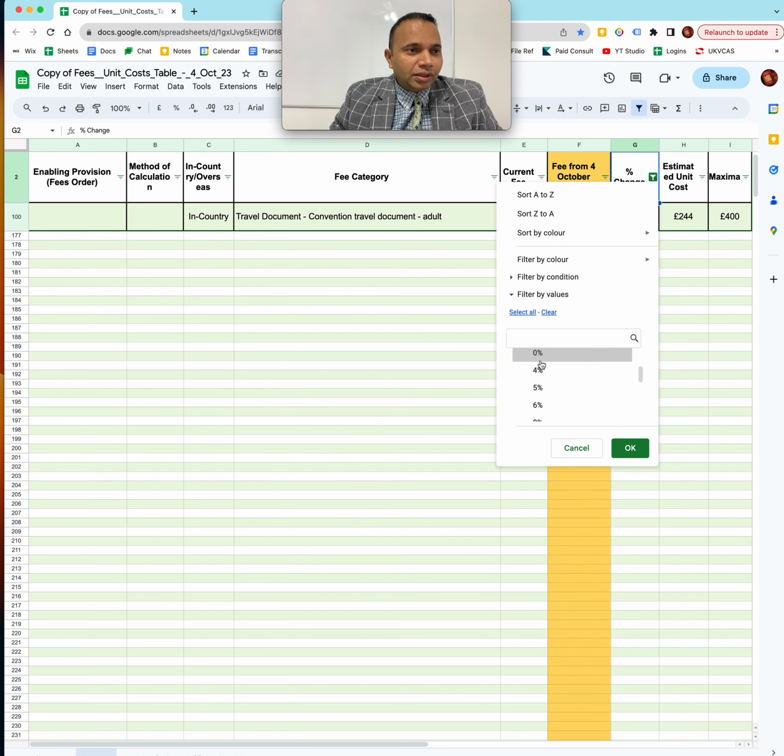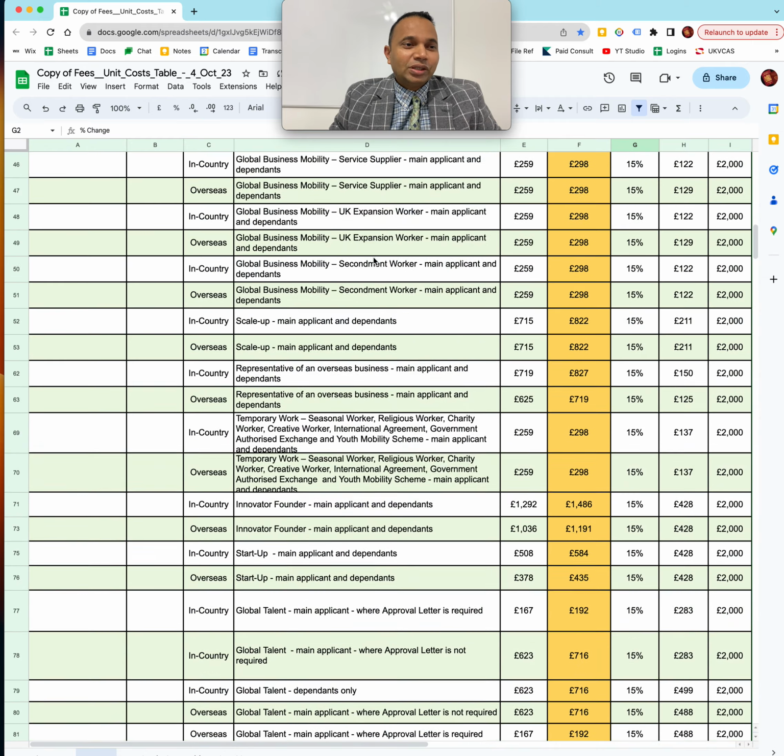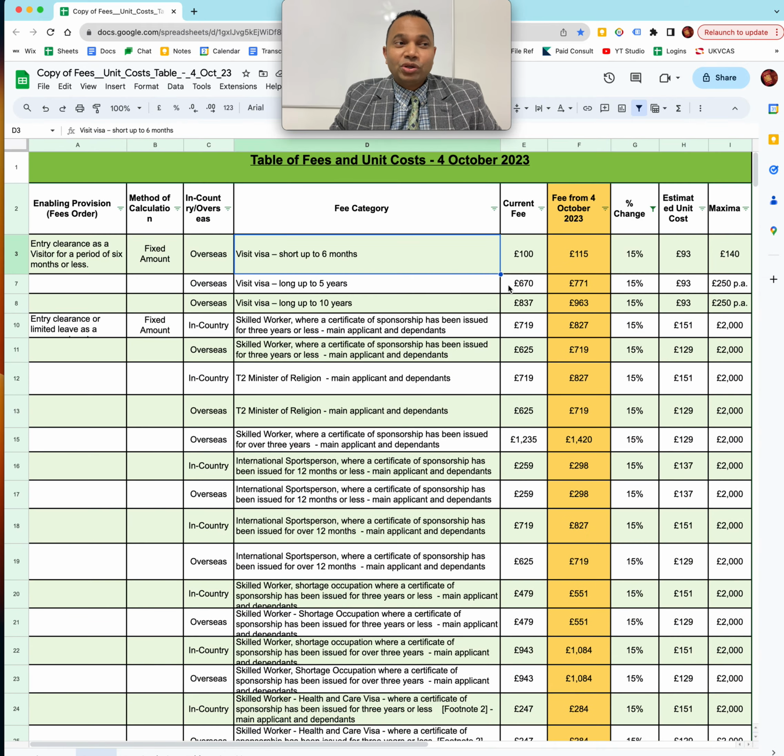Let's go from 9 up. Now the main increases are coming, 15%, starting with 15%. It's quite a long list, so there are many applications that have gone up 15%. First is overseas visitor visas, as I said, 6 months, 5 years, and 10 years. Only the 2-year one had a lesser increase. All of the other visit visas, the 6-month, 5-year and 10-year, are going up 15%, from 100 to 115, 670 to 771, 837 to 963. Okay, this is the visitor side.